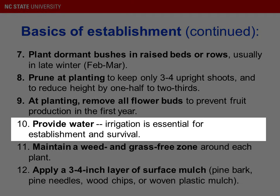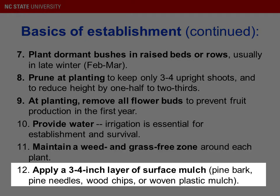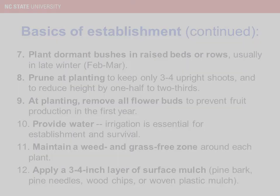After planting, you want to provide water. Most locations in most years, you'll have to have irrigation to get good survival. You'd like to maintain a weed and grass-free zone around each plant. The blueberries do not compete well with weeds or grass, especially young bushes. And you can apply a layer of surface mulch. Now, this can be pine bark, pine needles, wood chips, or plastic or woven plastic weed mat fabric.